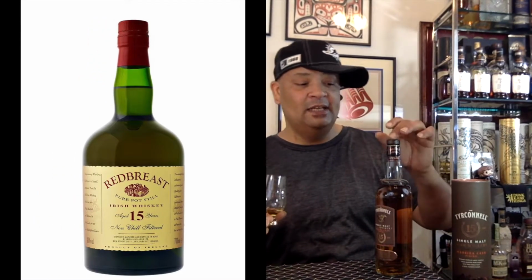Because, I mean, so far, if this is what double distilling is, why go through that third process? This is amazing. But a lot of those triple distilled are amazing too, so it's going to be fun running it. I actually warmed up the palate with a Redbreast 15. Figured this is a 15. They're both 92 proof. I figured it'd be right there. And man, I'm going to have to run them head to head, but I think this one might have that one.